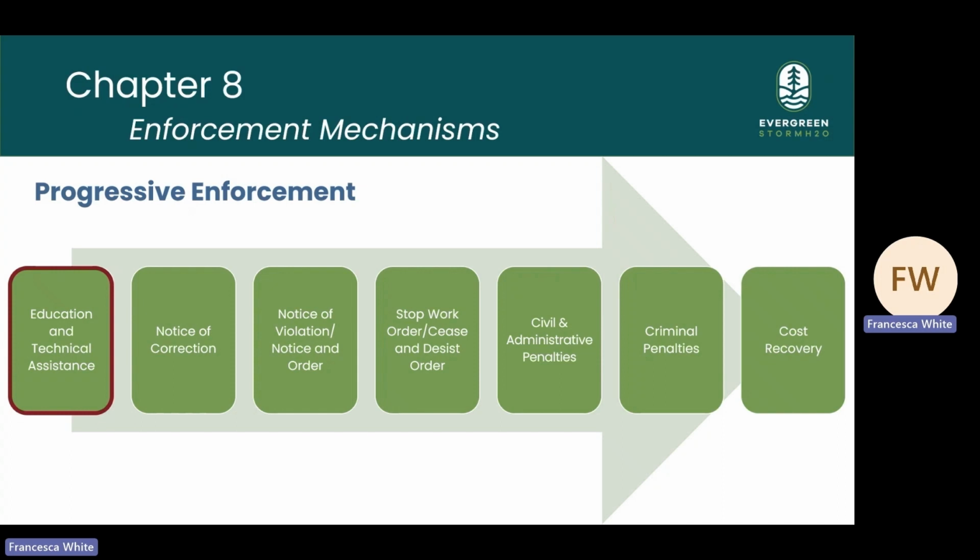This looks like property owner training, either during a site visit or just providing technical resources when the property owner is in need. When I was talking to permittees while developing this manual, most said that the education and technical assistance step is all that was needed. Very rarely did they have to escalate to other enforcement actions. So just keep that in mind. I think with property owners, a lot of the time they don't even realize the BMP is on their property or what the proper maintenance looks like. So just taking that first step may solve the issue.